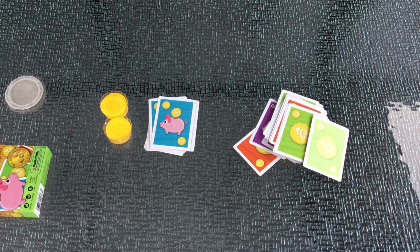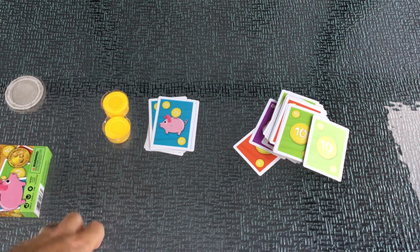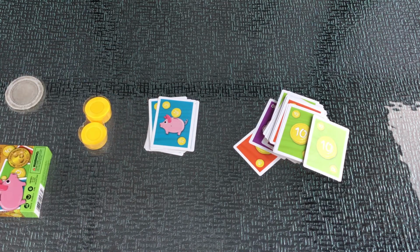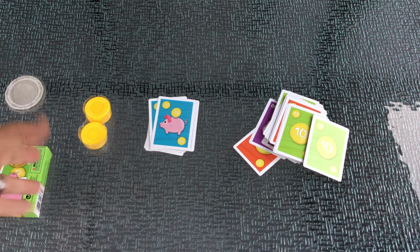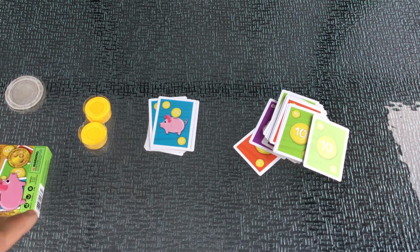So these are the components that you'll find inside your copy of Piggy Bank. As I said, these are your gold coins. These are the yellow poker chips that you're going to have. These are supposed to be divided evenly amongst the number of players that you have. So you just take however many chips you have, in my case 17, and divide them up evenly amongst the number of players. Make sure everybody gets the same amount.